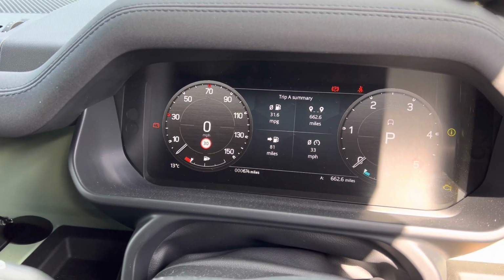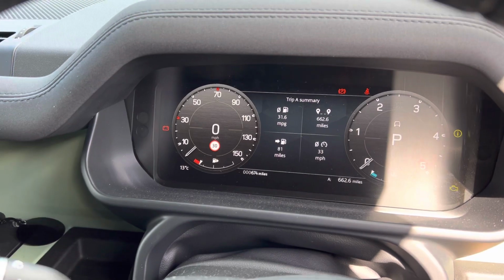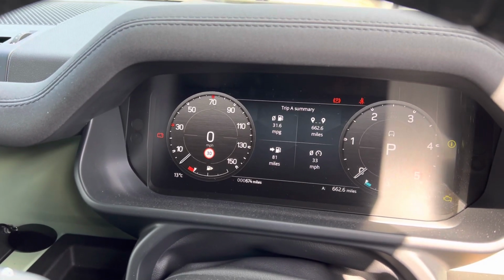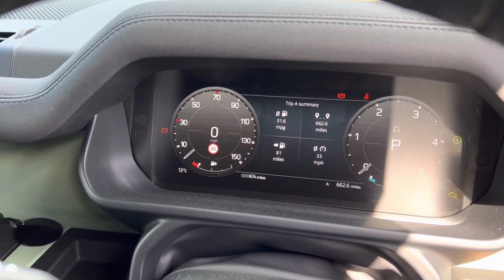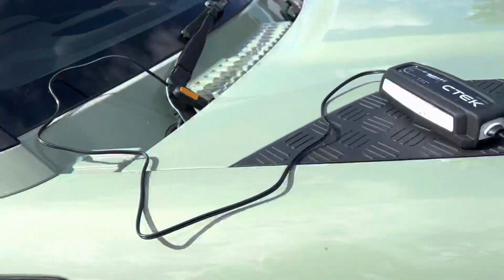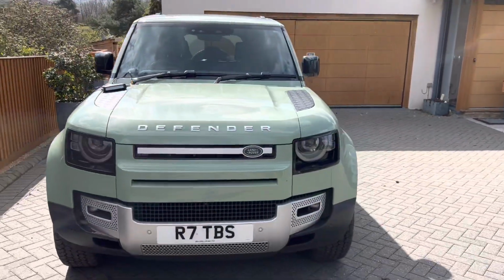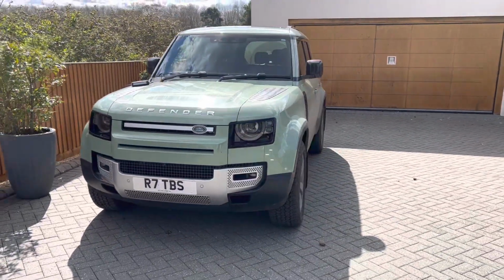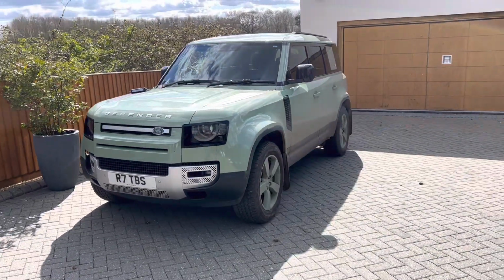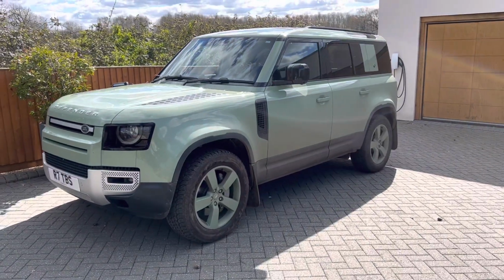of short journeys mixed in there, relatively short, sort of 5 miles into town, 5 miles back, that sort of thing, getting 31.6 to the gallon. So I'm really pleased with that, and I'm really surprised that I'm managing to get that sort of level of MPG from what is a very, very big vehicle. And of course this is relevant to the whole P400e aspect of why we changed. So let's just go through that.